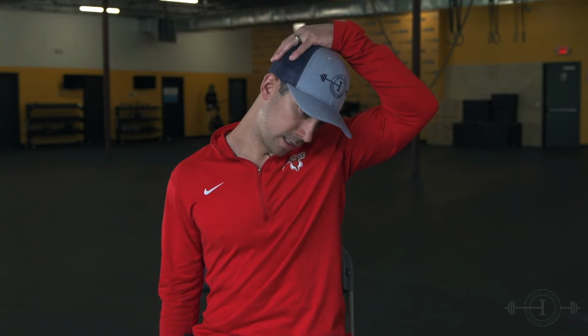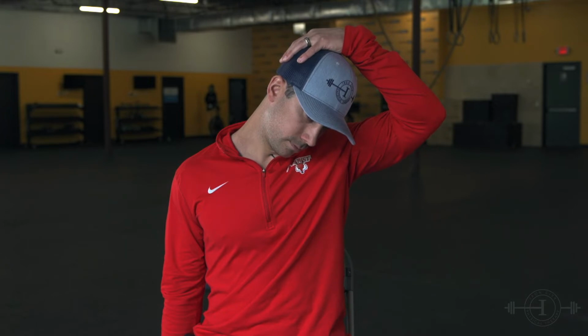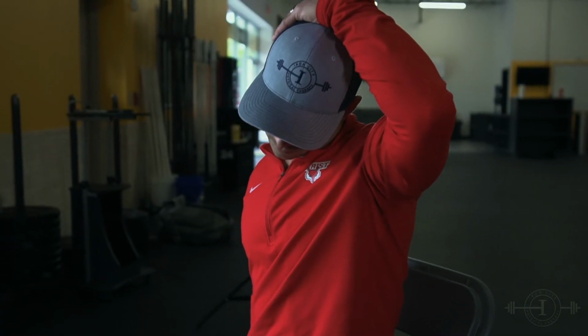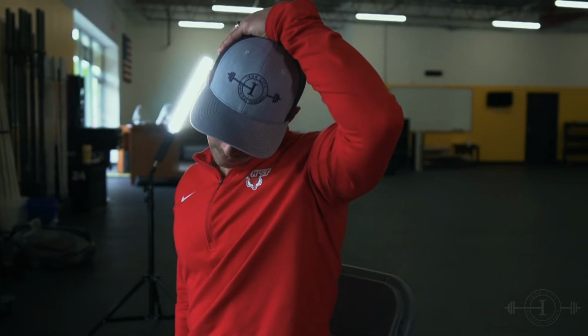And let's ease up out of that position. The next one, the levator scap, we're going to add in a little bit of a rotation. So now I'm going to rotate and I'm looking down and away. Again, applying a mild pressure with the other arm. Let's ease out of that.